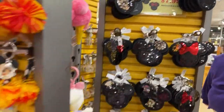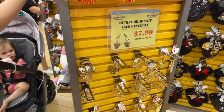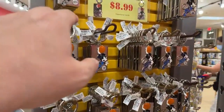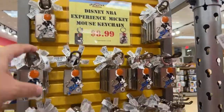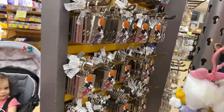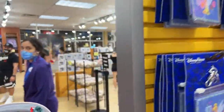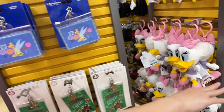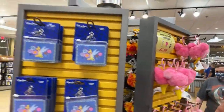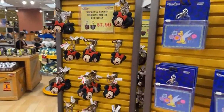$7.99 for these. They're all the same though. Nothing's new for me. That's new. $8.99. That's from the NBA Experience too. Yeah, Disney NBA Experience keychains, $8.99. Okay, different sport teams on this. It's around this way. Lanyards, Tinkerbell. This one's a keychain. Yeah, the Daisy Duck and the ice cream one. I was looking. $7.99. $7.99 for the little change purses.